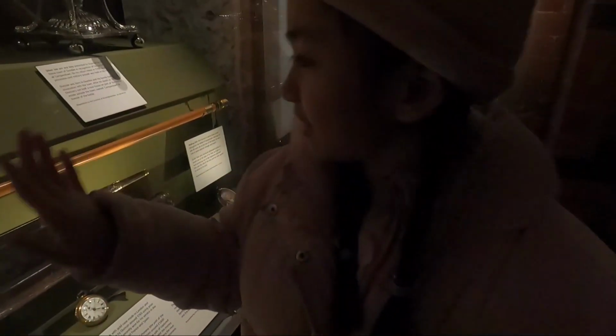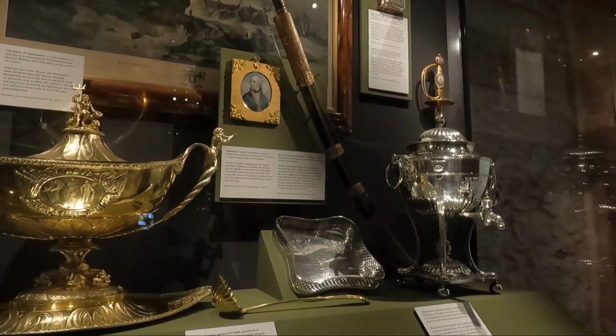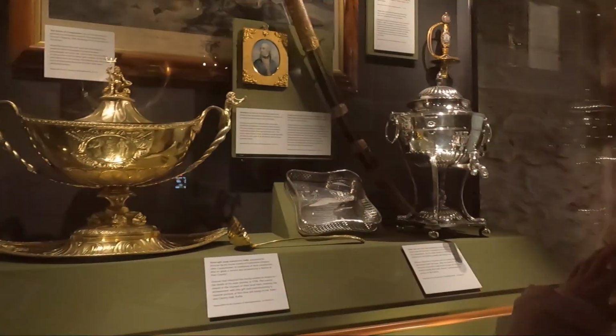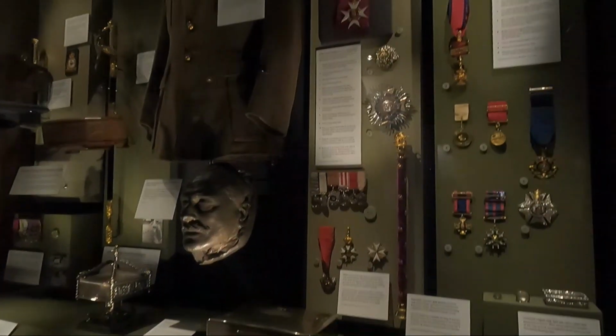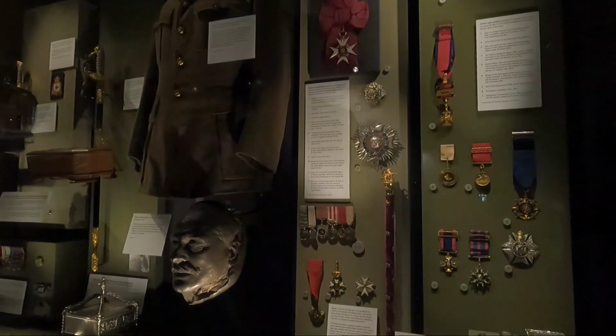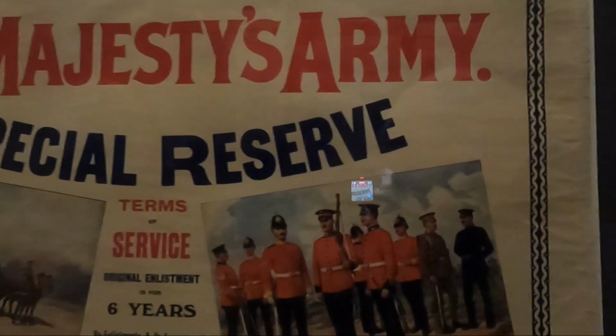Going upstairs. Whoa. What is this? They have cool items. Their badges, uniform. And that necklace. Look, there's even a face. Special reserve. What's that?